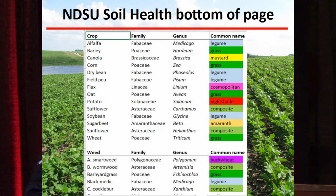And then there's this little hidden page on the NDSU Soil Health website. This is something that I threw together because I get so many questions. This is a cross-reference about cousins. Who's related to whom? Okay? If you have herbicides in your system, it's very useful because you can use this. You can cross-reference dwarf Essex rape is like canola, is like wild mustard.